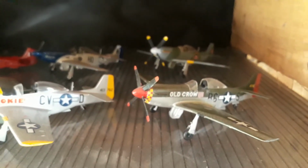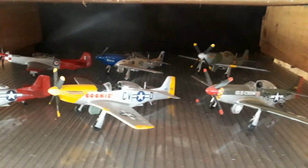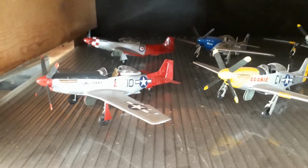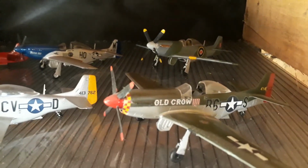Down here I've got a whole lot of P-51D Mustangs. These are the beautiful big silvery birds, planes that come and fly at Art Deco weekend. I've got 6 of them with a few more to make, because there's just so many different colour schemes.